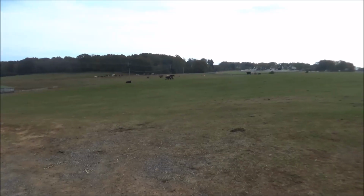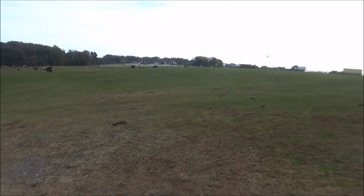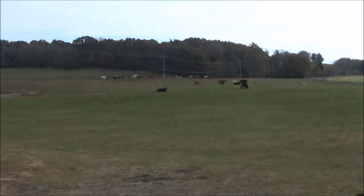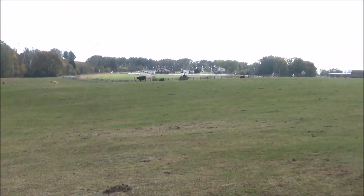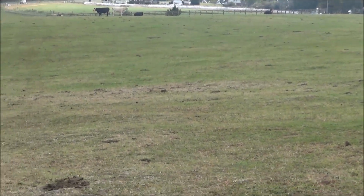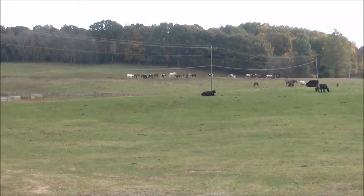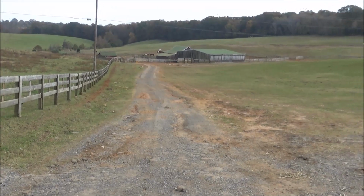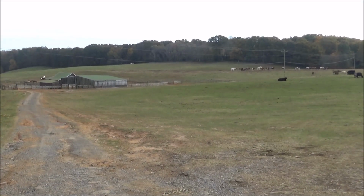Bring you back. Okay, here's just part of the cows. And the horses are over there. Let me zoom in some so you can see. And straight up there is my house. And down here is one of the barns. And up there next to the woods is more horses.